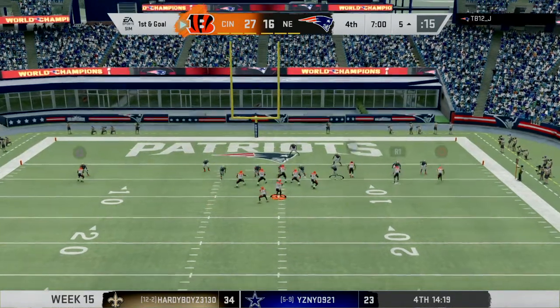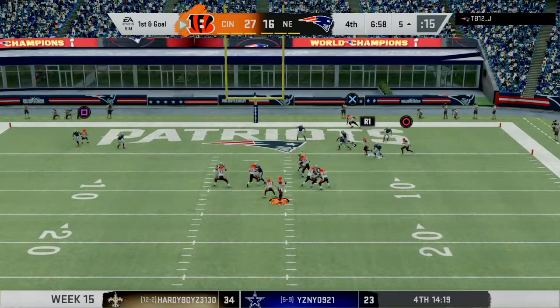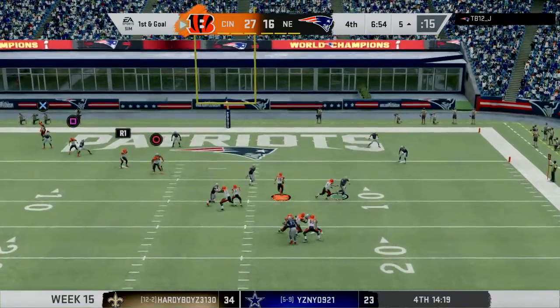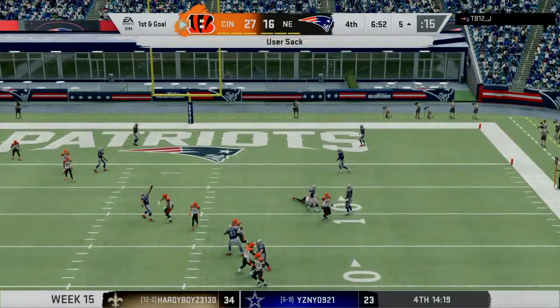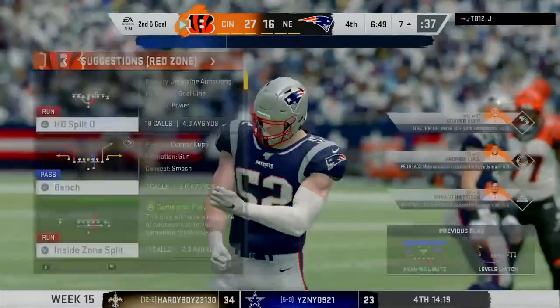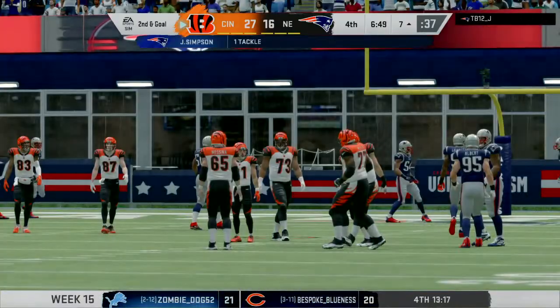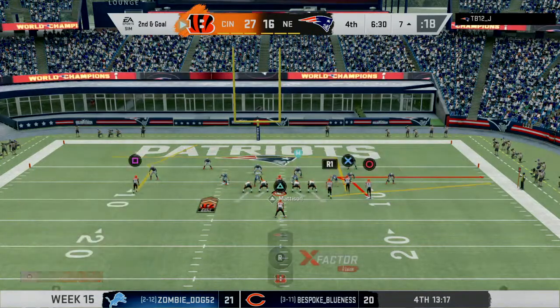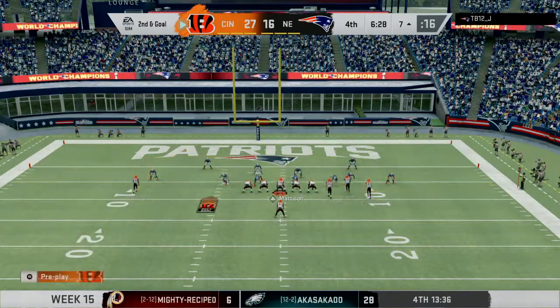This is 1st and goal. They'll set up a throw. Escapes the sack. Under pressure now, and he's going to go down. Sack back around the 8. Max Crosby. He's the one to get him, and that is sack number 7 for him on the year. Now from the 7, here's 2nd and goal.